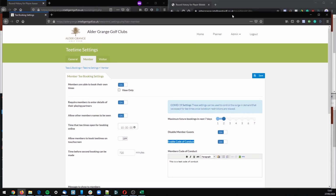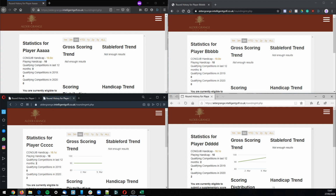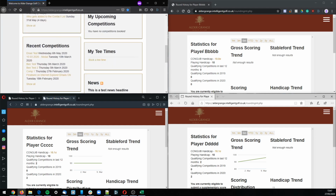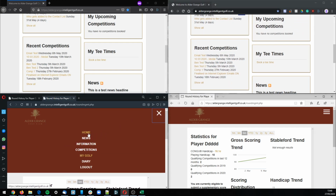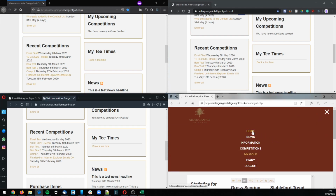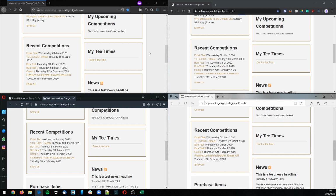I'm going to show you how the booking system would look to a member and how the restriction rules would show to them. So you can see that I have 4 members here in 4 different windows, player A, B, C and D. I'm just going to go to the home page for each of those players so we can see how many bookings they've got on the system. So we can see that currently nobody has a booking or a tee time in the future.